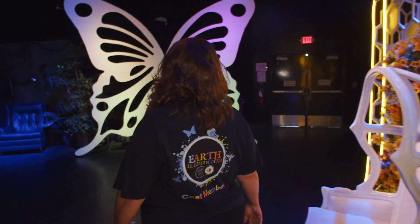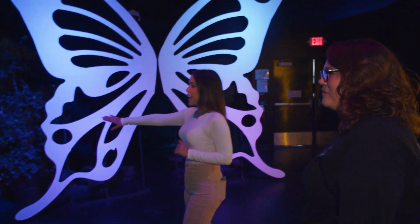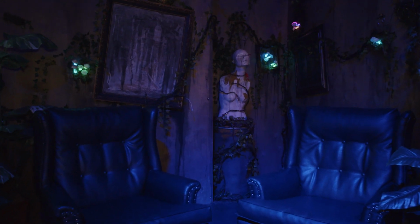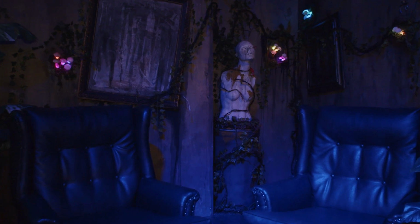Initially, when I walked in here, there were these big butterfly wings, but I was pulled to this right here. I feel like this is awesome and very different from the rest of what I've seen. Yeah, it is. It almost has a very Halloween aspect to it. Maybe that just might be my mindset. Well, it's our lost cabin in the woods.